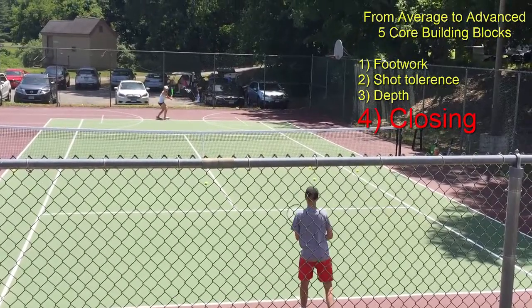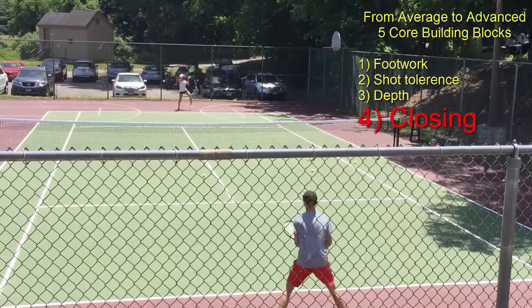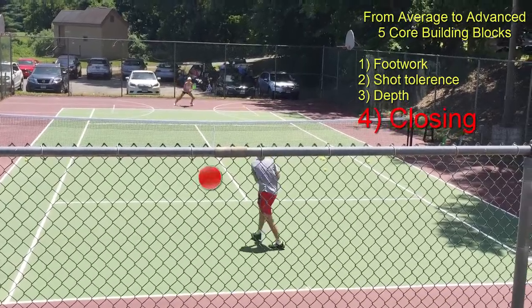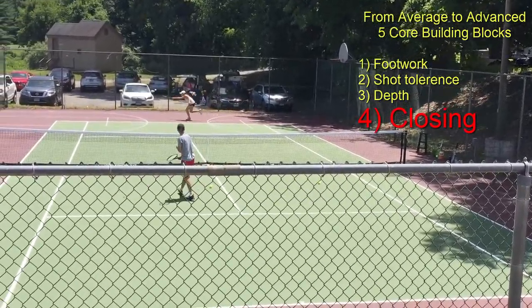Also, in closing, we mentioned hitting the ball deep, because then you'll be able to extract possibly a short ball, and after you do that, you will come in and end it right here. And Nick does just that. He does it with an overhead.